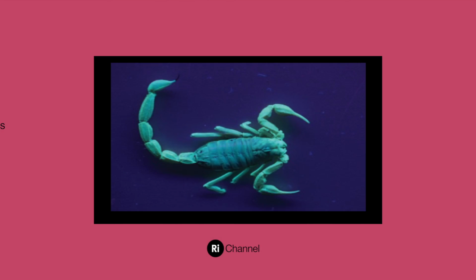Scorpion does something very cool. It's got a patch on its tail that is light sensitive, not to any particular frequency. It's not an eye, but it's sensitive to light. So as its tail is held over its back, it can tell whether it's glowing.